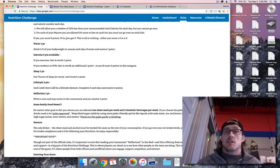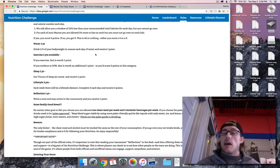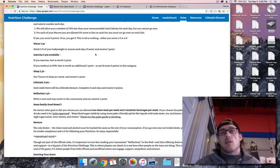Naps count too. This is a total 24-hour period. So if earlier in the day, or that night, you only got 4 hours of sleep, later in the day you take a couple cat naps, make it to 7, then you're good to go.